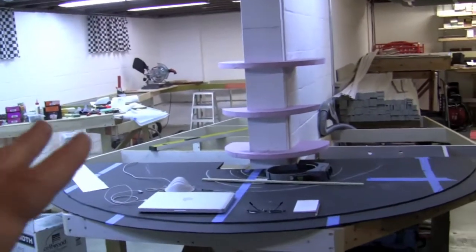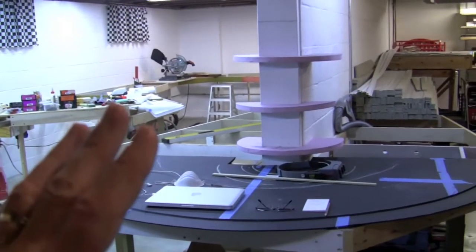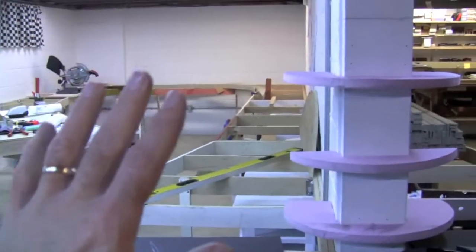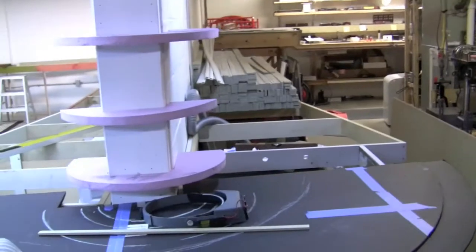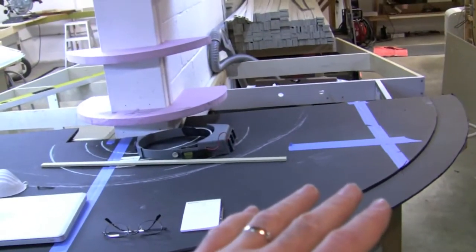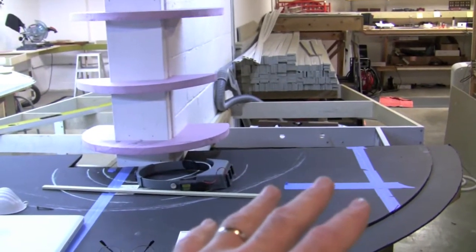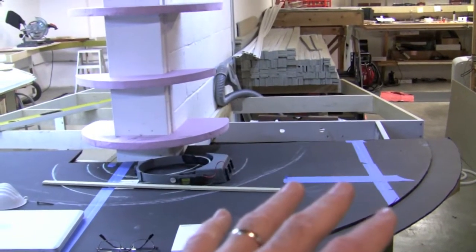Now this room over here is 11 feet 1 inch wide, and it's about 25 feet deep from this area here back to that back wall. And so the basic layout is going to be a staging yard on this lower level, with the benchwork level at about 32.5 inches. So the subrib will be resting straight on that benchwork.